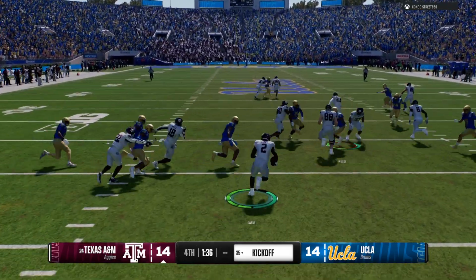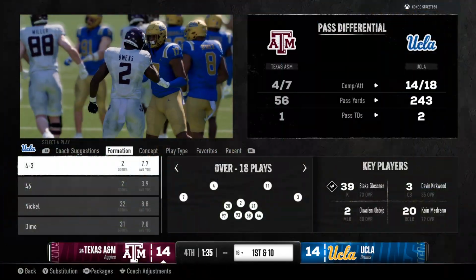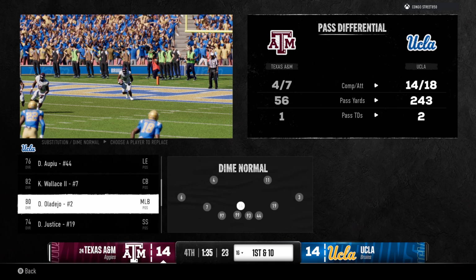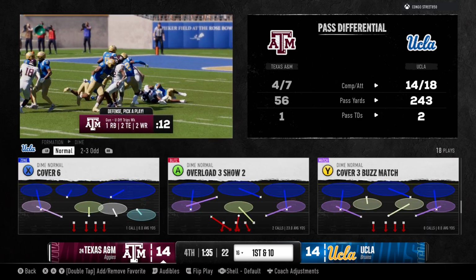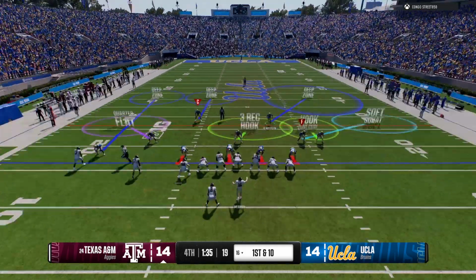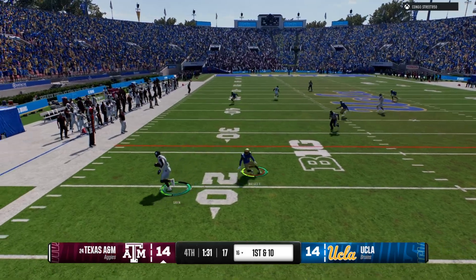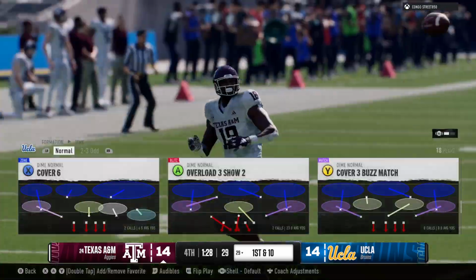Coming out with it, it's Owens. He's brought down at the 16, would have been much better off to take the touchback. Texas A&M has it back in the offense, ready to go to work. Off play action on first down. Finds the tight end. Really needed a play like that to get out of their own end.